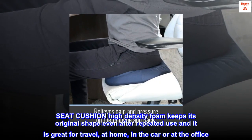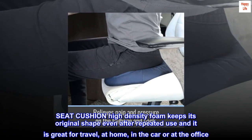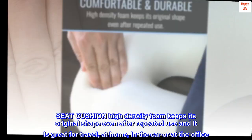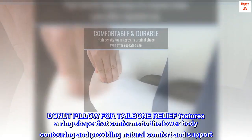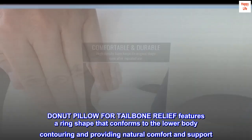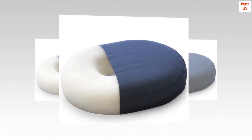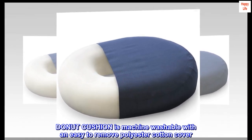Seat cushion high-density foam keeps its original shape even after repeated use and it is great for travel, at home, in the car or at the office. Donut pillow for tailbone relief features a ring shape that conforms to the lower body, contouring and providing natural comfort and support. Donut cushion is machine washable with an easy-to-remove polyester cotton cover.